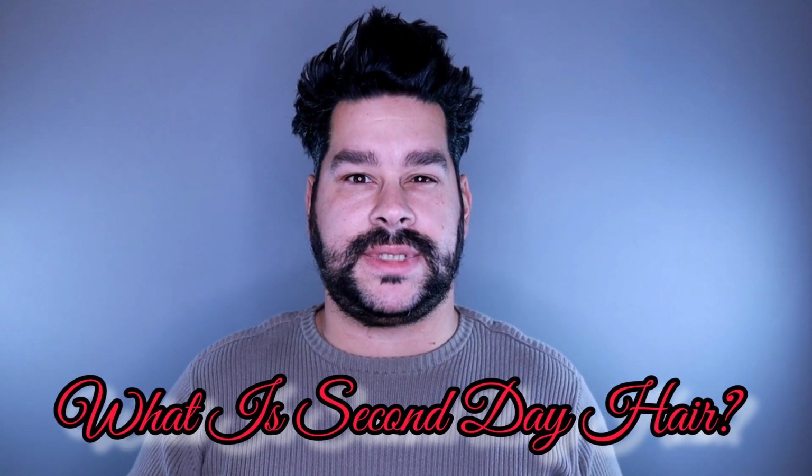So first of all, what is second day hair? What's technically the definition? Second day hair is hair that you have styled the previous day and you have not washed, gone to bed with it, woken up, and now you have already kind of styled hair because, you know, bedhead, etc. This is second day hair.